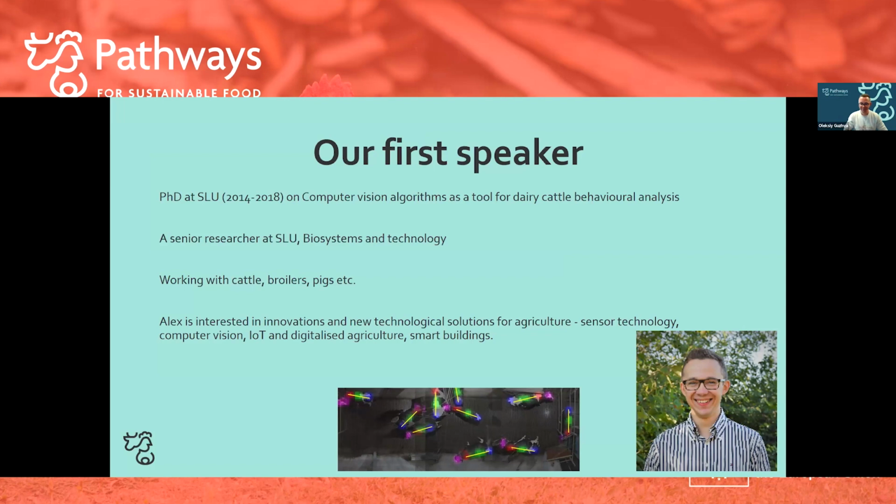You did your PhD at this university, SLU, the Swedish University of Agricultural Sciences, and you worked with computer vision algorithms as a tool for analyzing the behavior of dairy cattle.